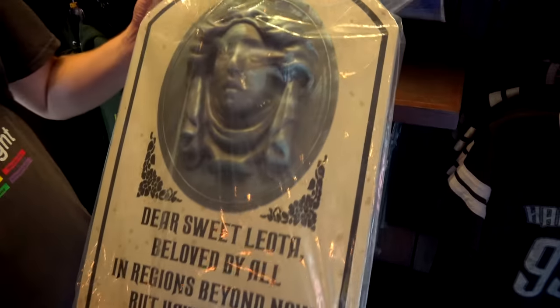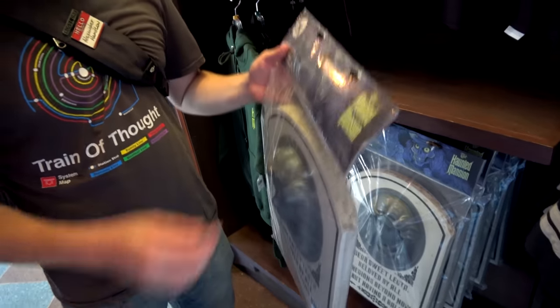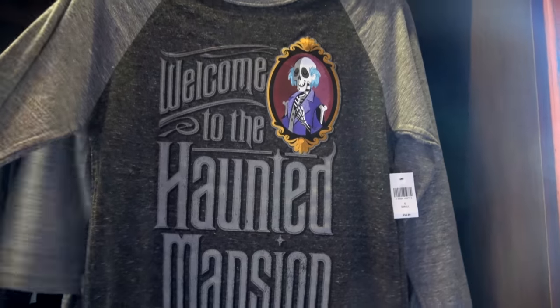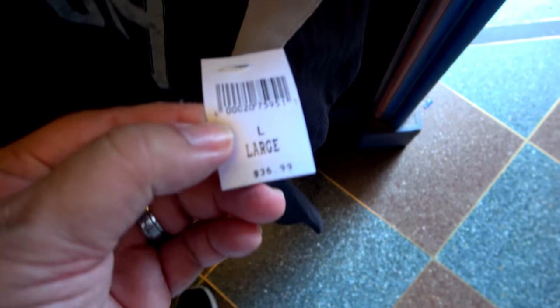Have you seen this, though? Is this new? Tombstone. New-ish. Put this on your front lawn during Halloween? Yeah. Or in your home if you're Sarah. I showed it to her and she was like... Welcome to the Haunted Mansion. That's nice. I like that. Well, this is 35, by the way. And the jersey is 36.